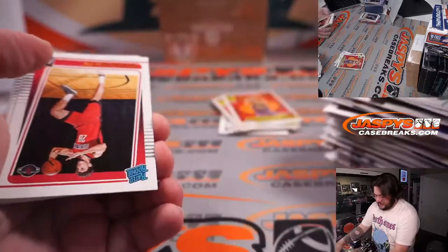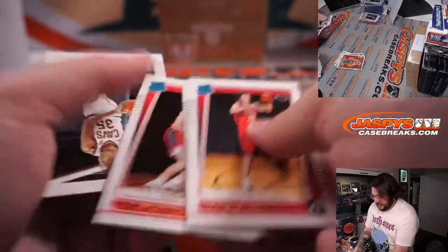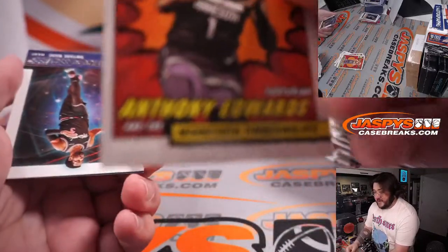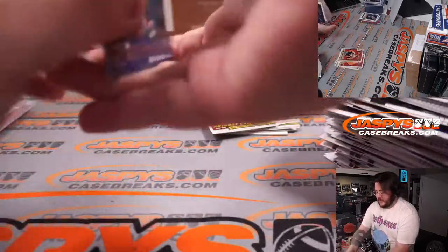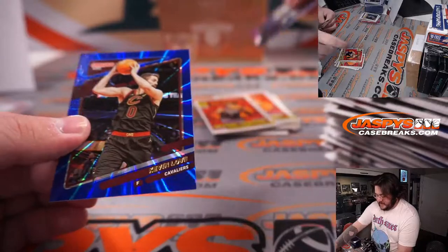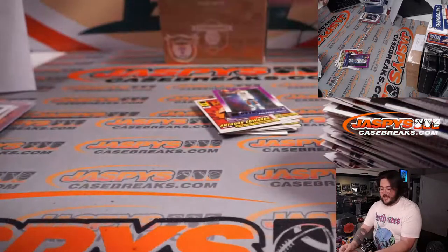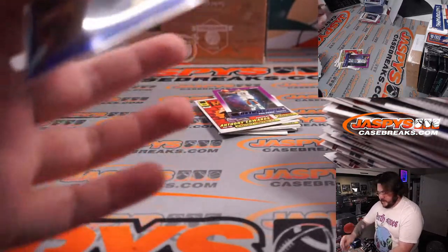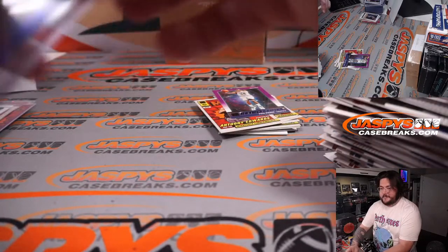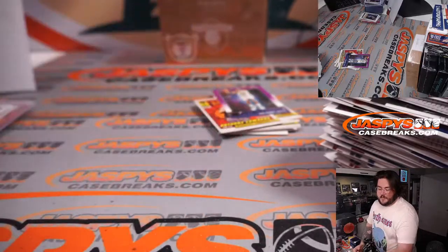JT Thor, rookie. Alperen Sengun, another sneaky guy. Trey Murphy the third. There's Luka Garza base. Corey Kispert. Last few cards of this box and are numbered at the end. Net Marvel's Anthony Edwards is a nice one. Dwyane Wade retro series. Purple retro series, Paul Pierce for the Celtics. And nice. 8 of 49, Kevin Love. Another one for Justin and the Cavs. 8 of 49, blue. Bunch of numbered cards in this box. Nice pick. There we go. I like a little bit of that.